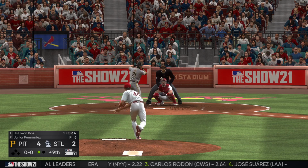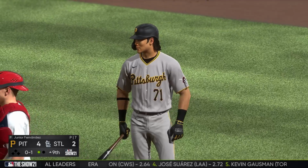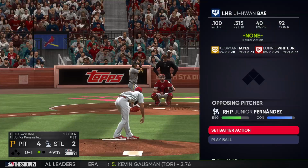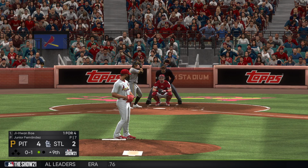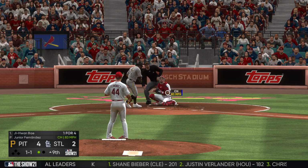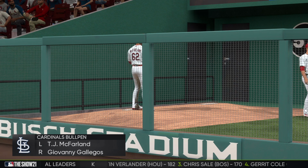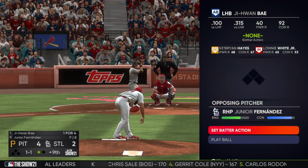To the plate now, G-Man Bay. He pops it up. DeYoung might try to make a play on it, and no one will get this one. A 1 pitch on its way. No, that missed. And now action in the bullpen as their closer starts to get loose out there. One out, nobody on.